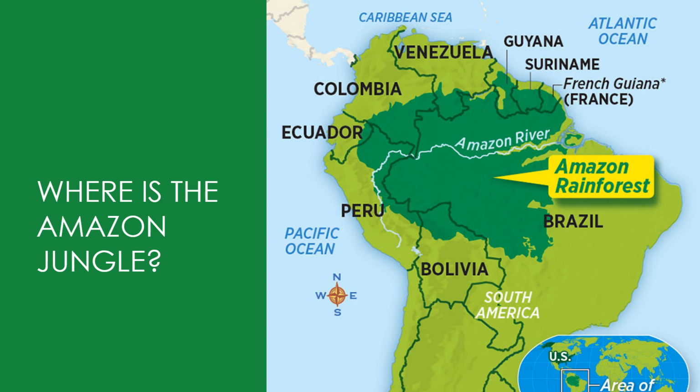Now, if you notice, the Amazon jungle has a huge area shaded in green, and the area reaches Peru, Bolivia, Brazil, the Guianas, as well as Venezuela, Colombia, and Ecuador. The Amazon River forms from the Andes Mountains and joins the Ucayali and the Maranon rivers just south of Iquitos, Peru. Our particular favorite area of the Amazon, and the one that we're investing in heavily, is the area just south of Iquitos, Peru.